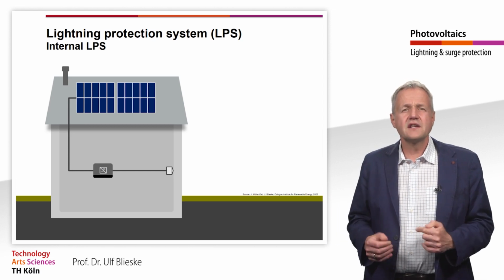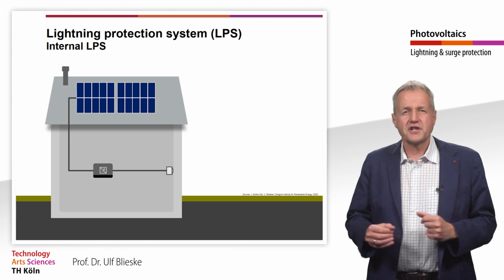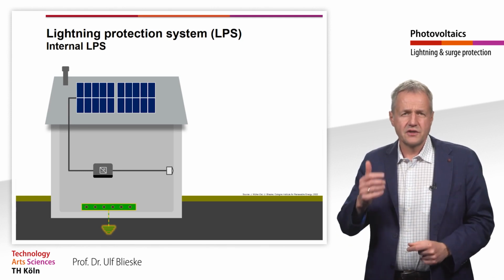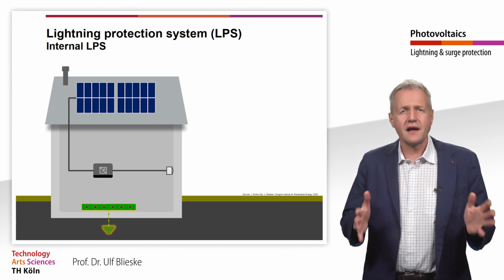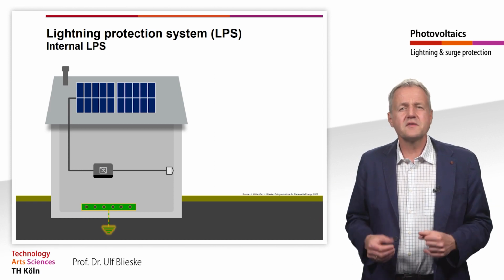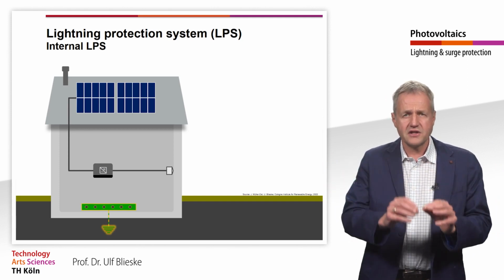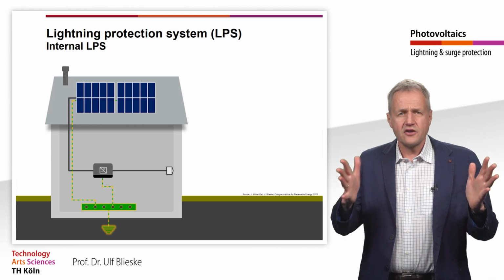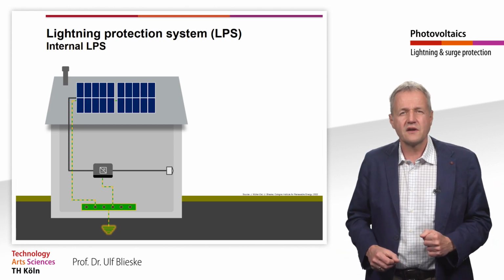The most important measure of the internal lightning protection is the potential equalization. In every building there is an equipotential bonding rail, which is connected to the ground, for example via a foundation earth electrode. All metallic housings of electrical devices, as well as all metallic lines, including gas, heating or telephone lines, are connected to the equipotential bonding rail. For a PV system, this means that the metallic mounting system and the metallic housing of the inverter must be connected to the equipotential bonding rail. This ensures that all connected objects as well as the building are at common electrical potential. This prevents the occurrence of unwanted voltages between different points within a building.